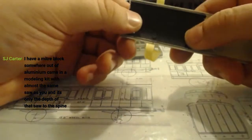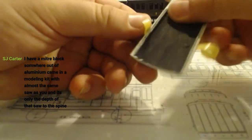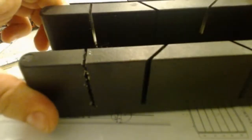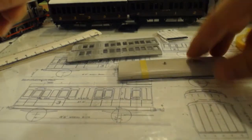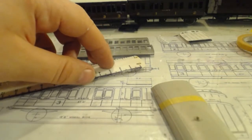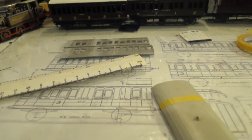For me, the mitre block, somewhere out of aluminium, came in a modelling kit, almost the same saw as yours, and it's only the depth of that saw to the spine. Ah, that would be handy. These very much came separately. I don't even know if this has a brand name on it. It does not, but I picked this mitre block up from Squires at the Uckfield Model Railway exhibition last year. Right, now I need my pen, which is sat on the narrow gauge. Giving away what Tuesday's video is here, aren't I?